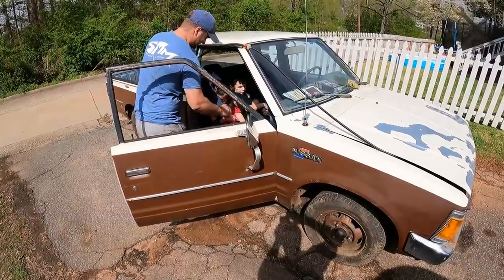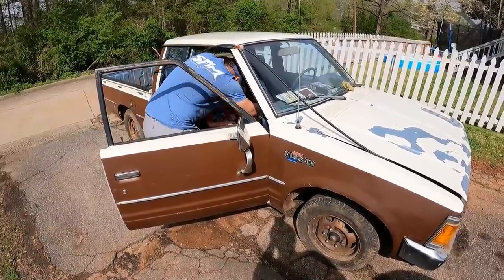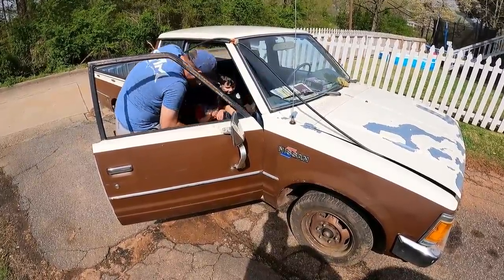Yeah, we gotta get moving. There's spider webs. Are there spider webs? I want the web. There you go.